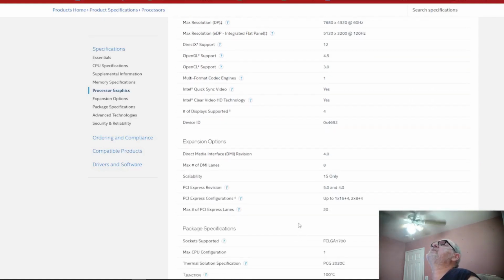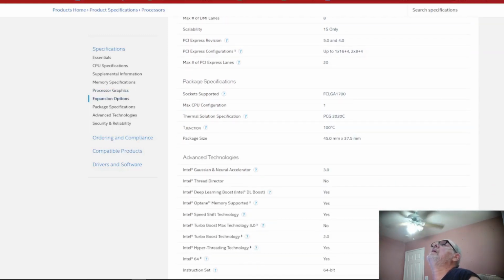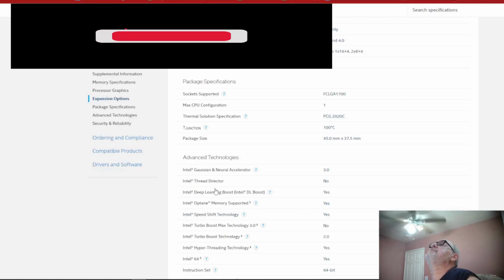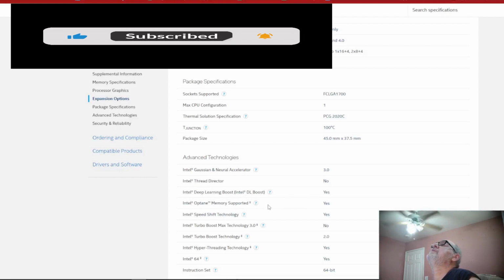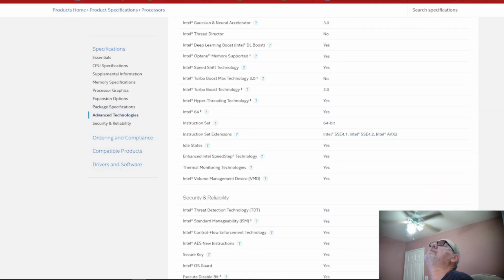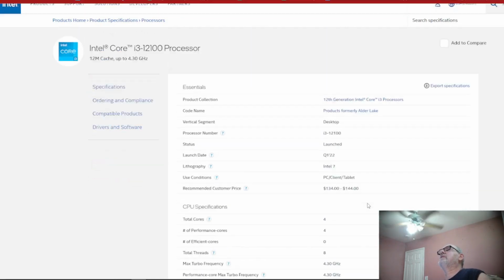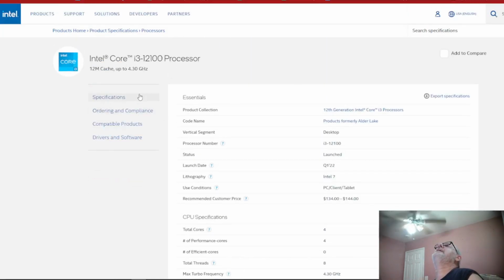See, it's good when you know the specs of your computer and you try to match it with a different processor. The junction at 100C, well, that's normal. Deep Learning Boost, Speed Shift technology. This is telling me this processor's locked. That's what this is telling me, that this processor's locked. Most of the stuff that's on this processor is locked. Okay, so this might not be an ideal processor for you, especially with 12 meg of L3 cache. That's not going to be the one you want.